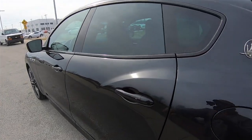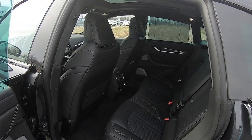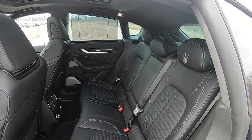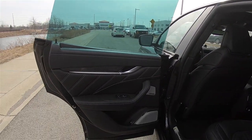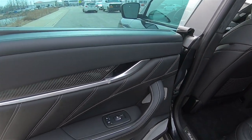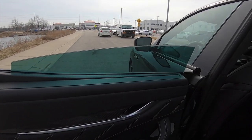Alright, let's take a look at the rear seat. Pillarless doors with blue tinted glass. It's a pretty nice look, I like it. Rear seats do seat three across. It is a 60-40 split folding seat with reclining seat backs. As you can see, the rear seat door cards match the fronts with accent stitching, carbon fiber, aluminum accents.